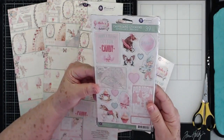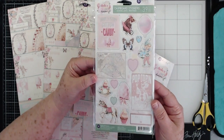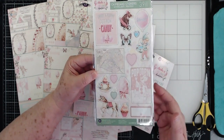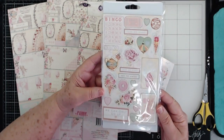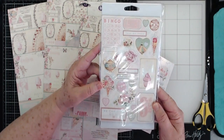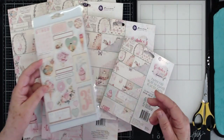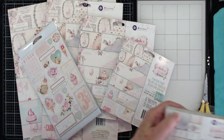Then we got these chipboard stickers. They're 2-sided. Oh, look at that. Popcorn. There's the old clown, the vintage clown. And then there's the other side, an old bingo card. Cute.